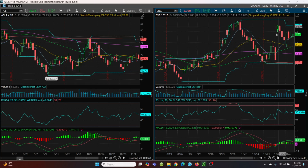Okay, so this was the contract roll. We had that gap and go, and then it came down and actually filled this gap here. I said just watch the top of that candle. If it sells all the way down, that's going to be your target. And obviously it came right down to that. Okay, then we have this nice green engulfing candle. Now we have this sideways action.